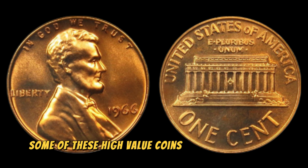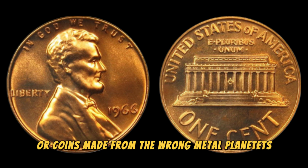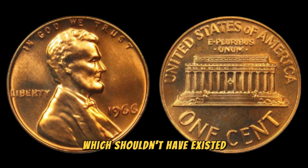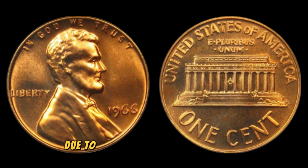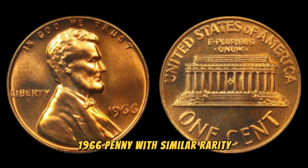Some of these high-value coins have been linked to extreme rarities, such as experimental minting practices, proof coins that weren't meant to circulate, or coins made from the wrong metal planchets. While these experimental or error pennies are extraordinarily rare, they exist, and collectors are willing to pay an outrageous sum for these once-in-a-lifetime finds. One such example of a rare coin selling for millions is the infamous 1943 copper penny, which shouldn't have existed because pennies that year were meant to be made from steel due to the wartime copper shortage. So if a penny like that could sell for millions, it's no wonder that collectors are excited about the prospect of finding a unique 1966 penny with similar rarity and allure.